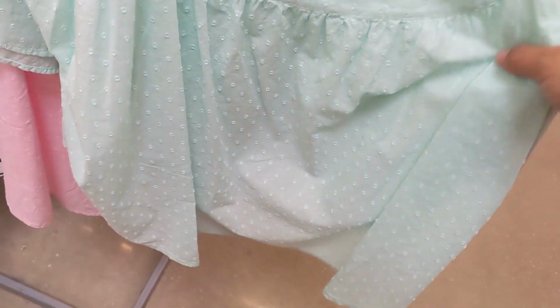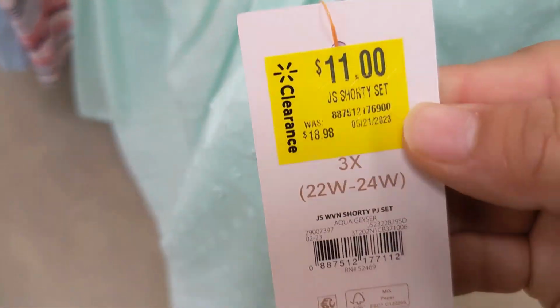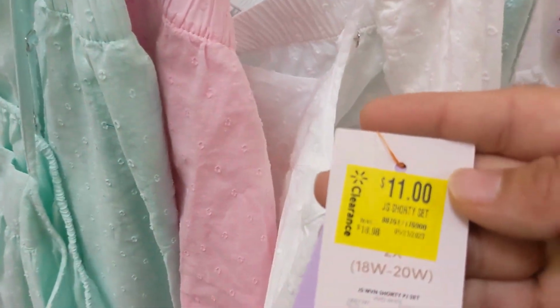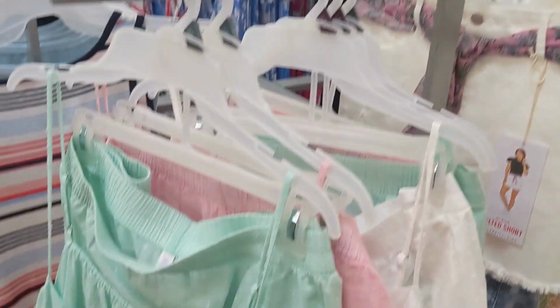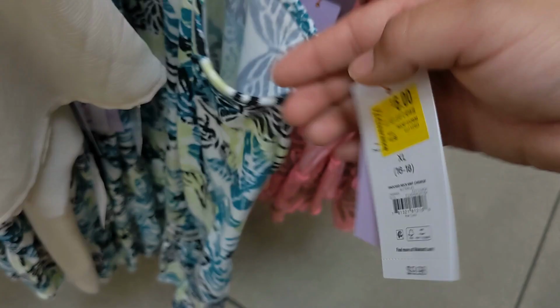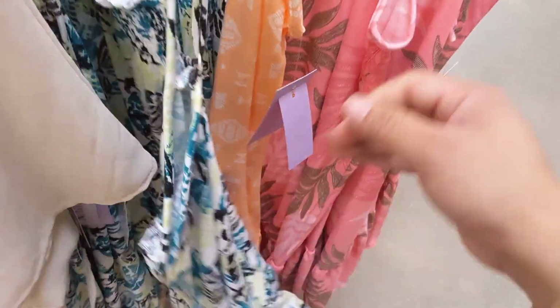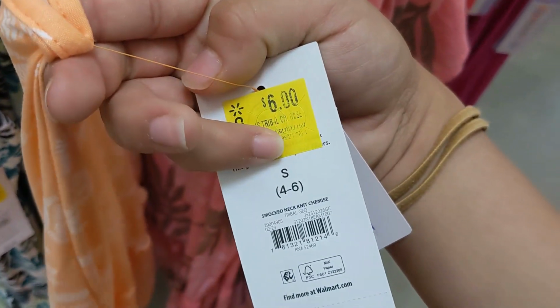We have this two-piece sleepwear. Comes with the shorts. Down to $11. And we have it in pink and white. And then we have these sleeping wear over here down to $6. And it used to be $9.98. We have it in the orange and the pink one.